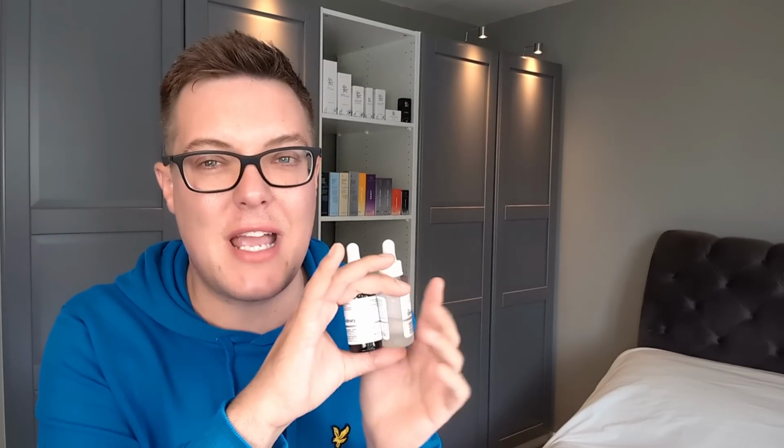I personally love this approach, but you can team this Argireline with the Matrixyl, the other copper peptide-free Multi-Peptide version, whatever your preference, it really doesn't matter. But these two together, I think represent an anti-aging powerhouse. Now, finally, I want to talk about a little gem.